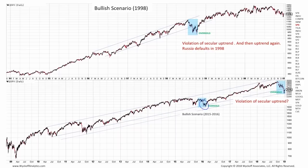In 2016, also out of an oversold condition in a long-term uptrend, we find a rally after that. Therefore, a question here: are we violating the secular uptrend at this point in time, or have we just created an oversold condition right here? Bruce, what do you think?